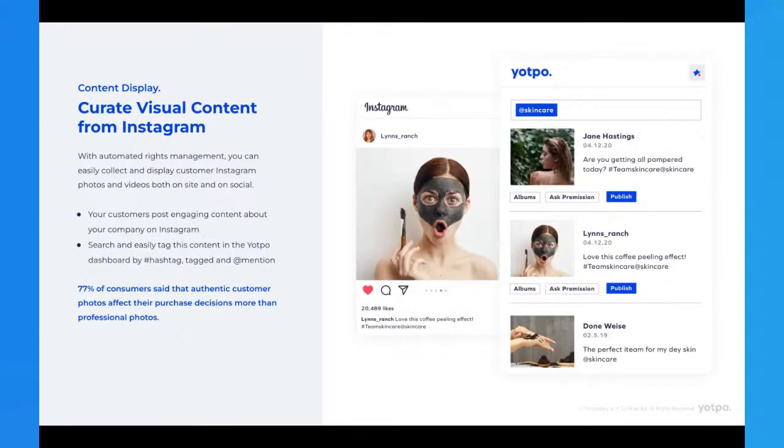And moving on, I wanted to talk about visual UGC. Again, I'm about to show you a live example, but it's essentially an integration that we have with Instagram where we're able to pull in images from consumers that are sharing your brand online. Through our platform, you're able to request rights of the user, communicate with them, and then display this content on your site.